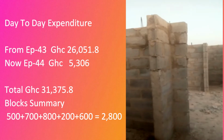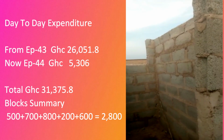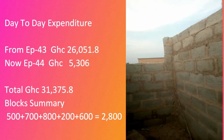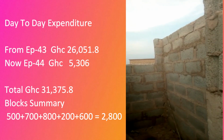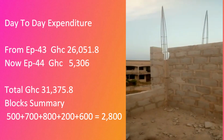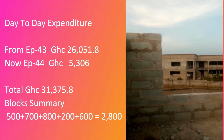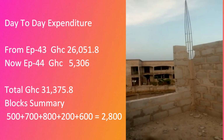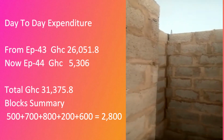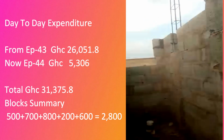Each bedroom has its own bathroom. I have 2 halls, 2 kitchens, 2 visitors' toilets, 2 storerooms, and a terrace. So you can imagine, if this was a ground floor, excluding the foundation work, up to this level, iron rods, carpentry work, and all put together, I've attained a total of 31,375.